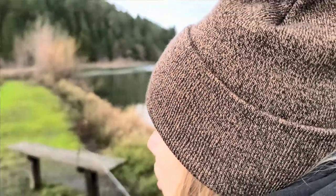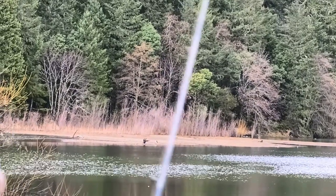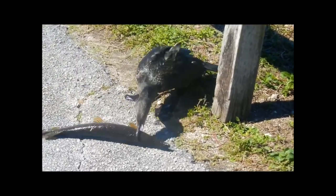Haley just spotted a cormorant out there. Wait, I just saw a fish! You did? What kind? It looked like a bass. Was it? Cormorants usually live in the ocean, but they come over here quite often. Kind of like a duck. I don't know much about them.